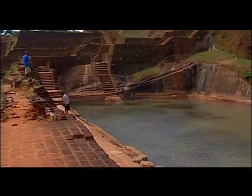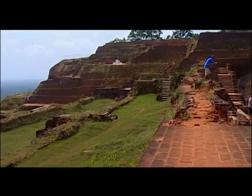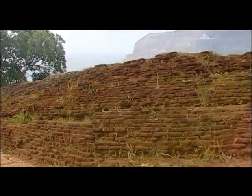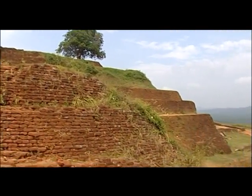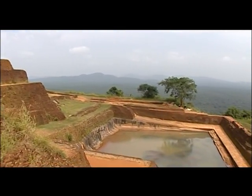The royal complex is complete with pools and ponds and rises to 200 meters in height atop the rock. Even today, the question remains as to how the ancient builders transported their building material to the top of this rock.